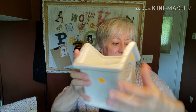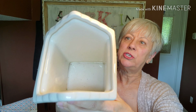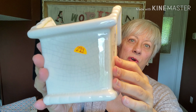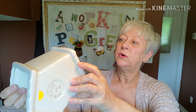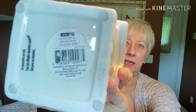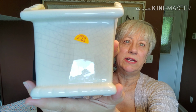First thing that I want to share with you is a piece that I pulled from what I had planned on using in my own home. And it is just this decorative piece. You could use it for storage, you could use it for a planter. It has a crackled finish on it with "vintage" on the front. It was sold by Michaels and made by Ashland. And let me see, I paid $2.99 for this.